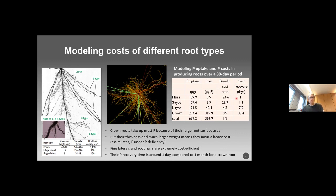So the P invested to make hairs and these very fine S-type roots will be recovered through the P uptake of these fine structures within a day or two. Whereas for a crown root, the cost to make a crown root is only recovered by the P uptake of that crown root after a month or so. So we clearly see that if we want to have a root system that is capable of responding to P deficiency, the most efficient way would be to respond by producing low-cost structures rather than high-cost structures. And of course, overall, there needs to be a balance between the two.